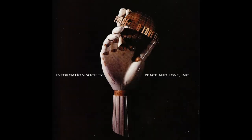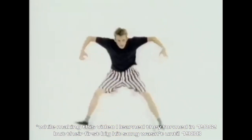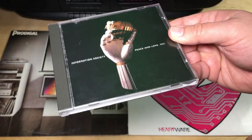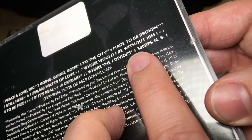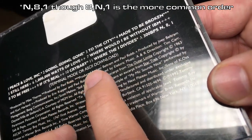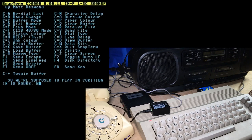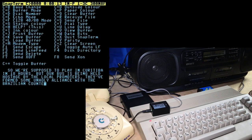Information Society is a band originally from Minneapolis in the late 80s, and I've actually covered them a few times before in videos, because they've made a lot of interesting, nerdy stuff that's fun to explore. Previously, I looked at their track 300 BPS 8N1, which was a CD track that actually encoded a 300 BPS modem data stream that, when decoded, was a text file, a kind of ridiculous story.